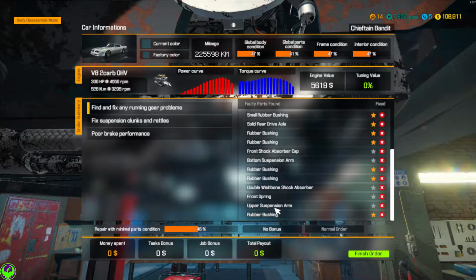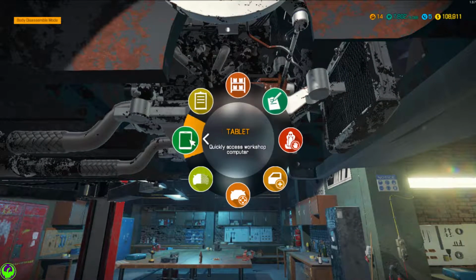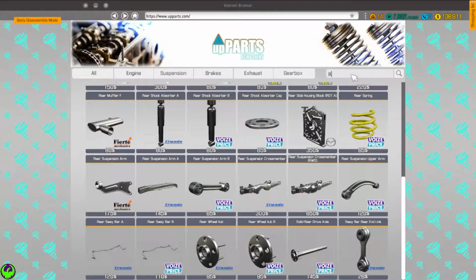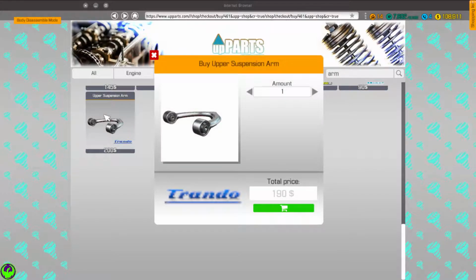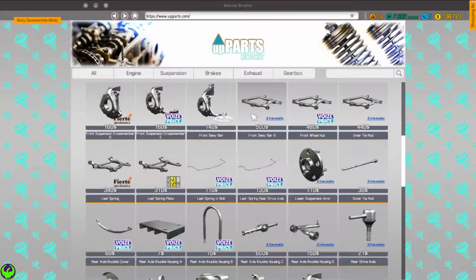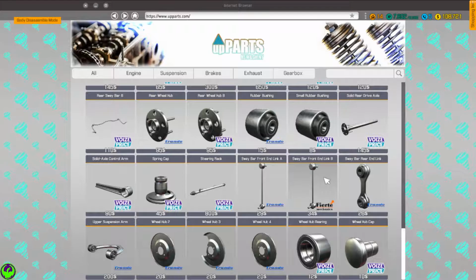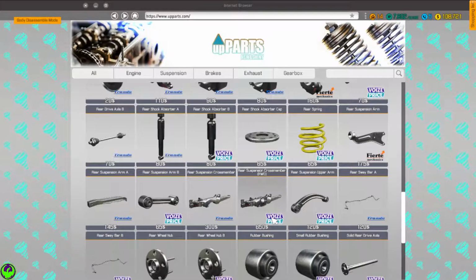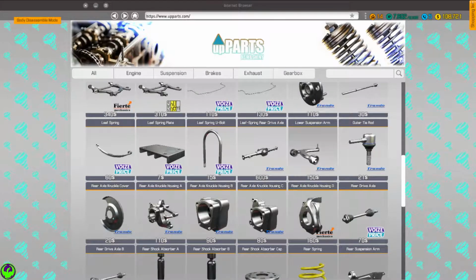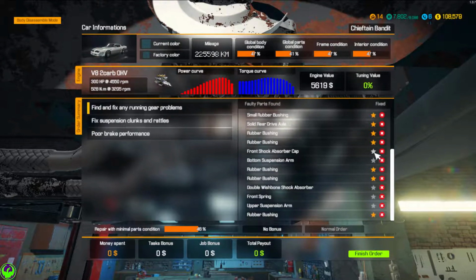Upper suspension arm, bottom suspension arm. Upper suspension arm. Bottom suspension or lower suspension arm? No, it said bottom, didn't it? Upper suspension arm we've got. Lower suspension arm. This is the bit that takes all the time. Bottom suspension arm.